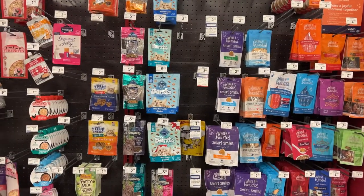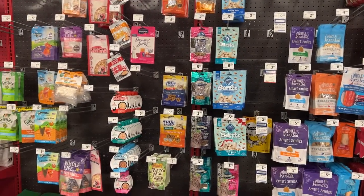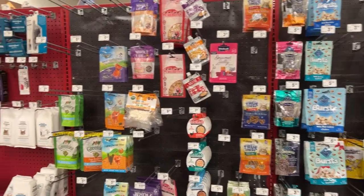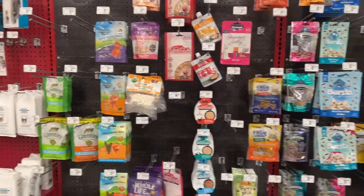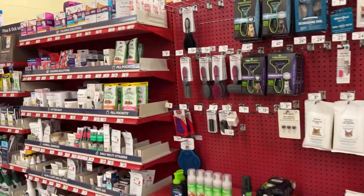These are all the cat's small bites, like treats. Oh wow, how fancy, how neat. Look at all these here.